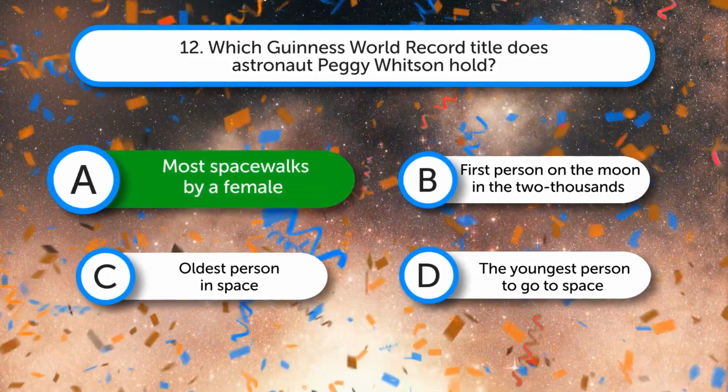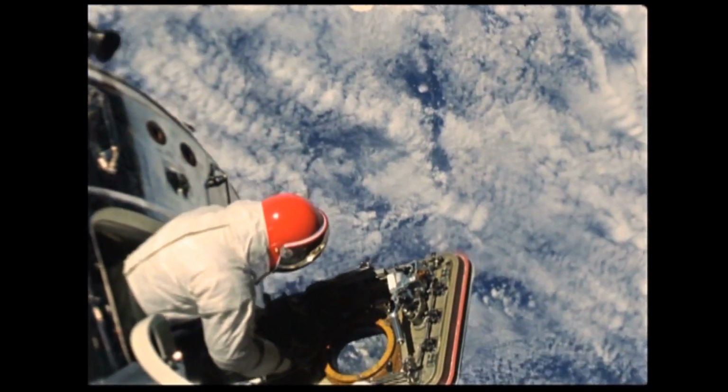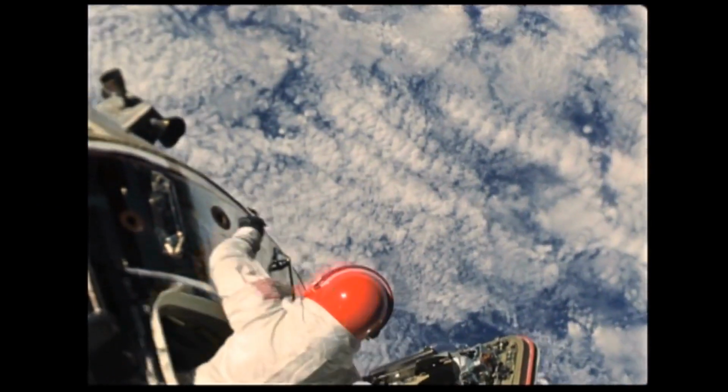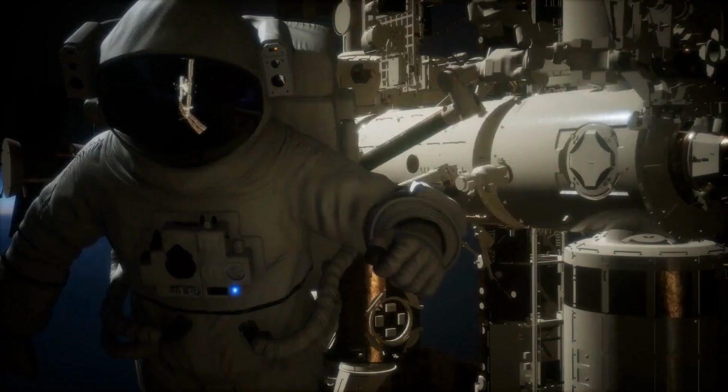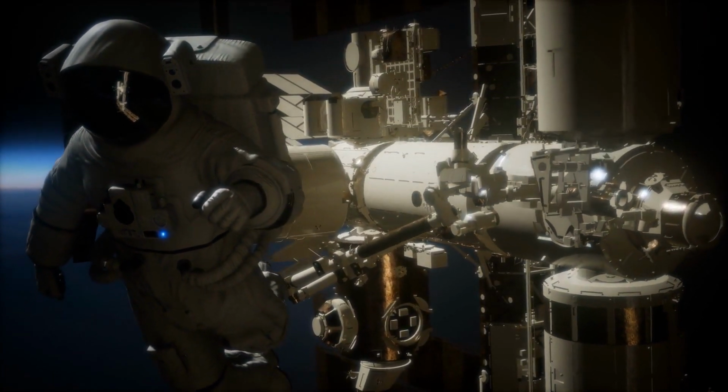Peggy is a legend in the astronaut world because she's gathered the most spacewalks for a female. A spacewalk is when an astronaut has to leave the spaceship to do some repair or exploration outside. They only let you do it after a lot of training, though. So, way to go, Peggy!